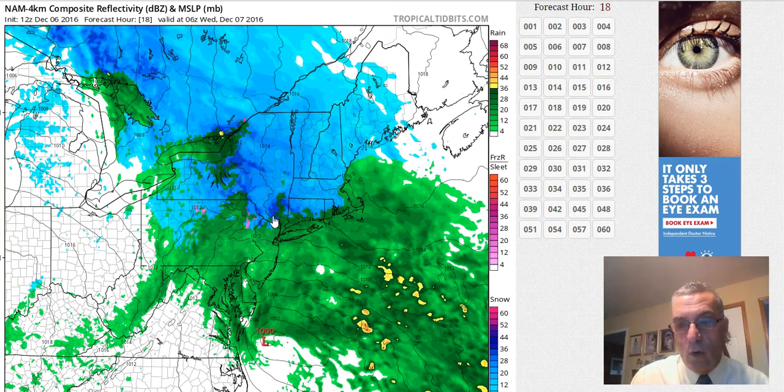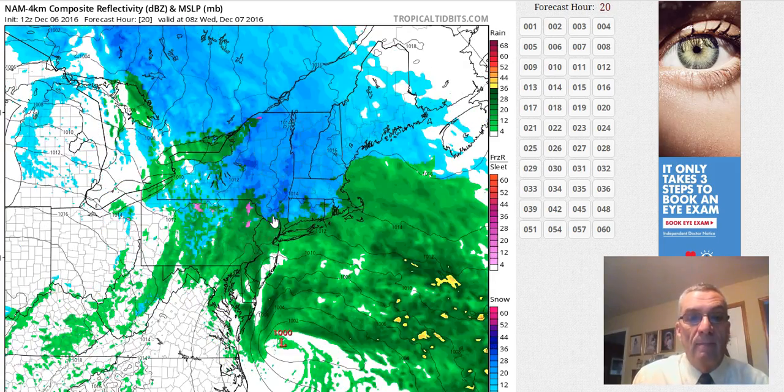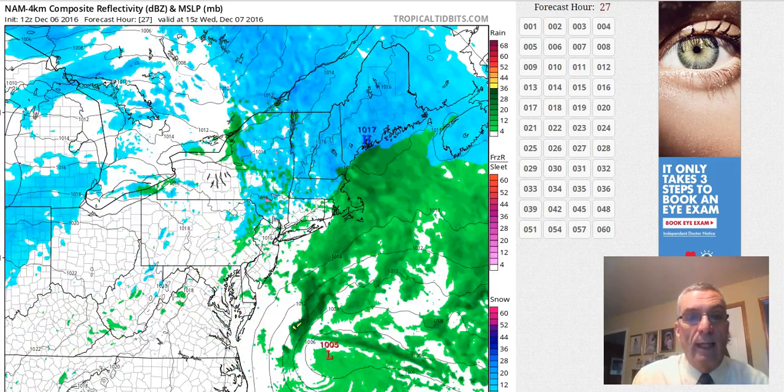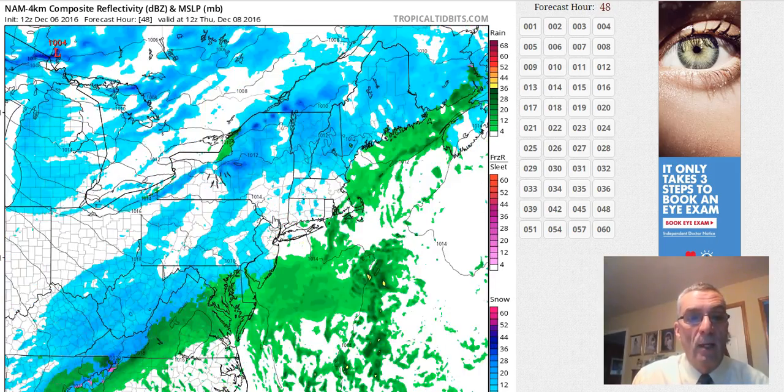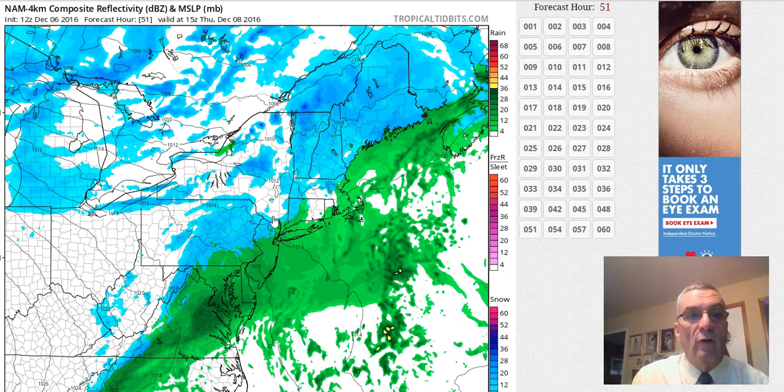You have marginal cold air here. So, we're talking about a degree here, a degree there, even a half a degree or even a tenth of a degree could make a difference. And then that rolls along to the east. And then by the time we get into tomorrow, of course, weather conditions begin to improve some as we await the arrival of cooler air.